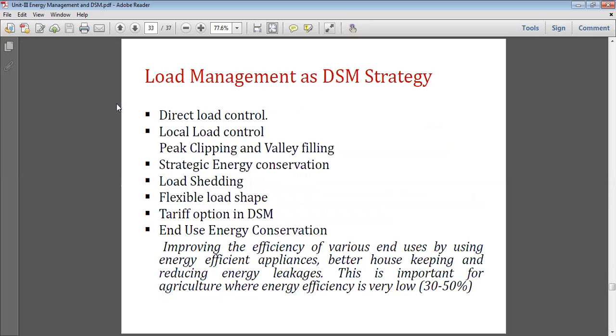So load management as a demand side. Direct load control, we can directly control the load. The best example is load shedding, isn't it? The utility has control over the different types of feeders, and they are directly switching off the load in the peak period.